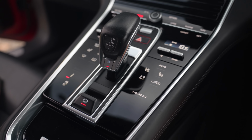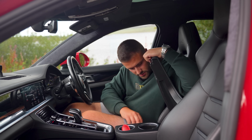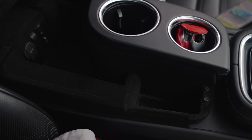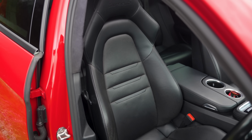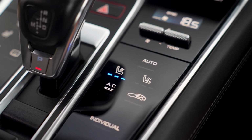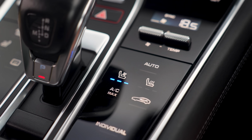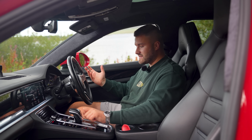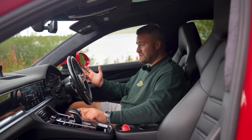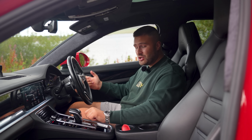2 cup holders in the middle. Your glove box in the middle is quite big, to be fair. You've got a 12-volt socket and a USB too, and these seats are a great mix of snug but also really comfortable, and these will be heated and cooled, which is a good point. Well, mind you, this car was £218,000 new in 2018. You'd expect at least cooled seats.